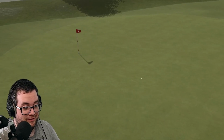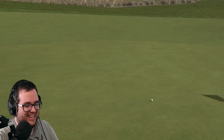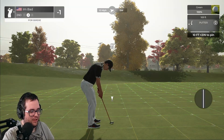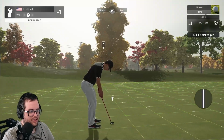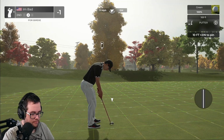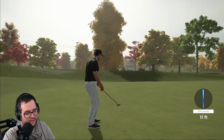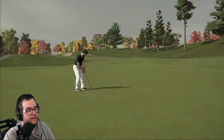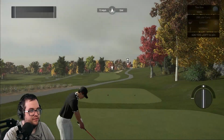This is slope here. All part of the plan. Hey, all part of the plan. That's exactly what I meant to do. Worked out. It worked out perfectly. I pulled it again. Yeah, and that killed it. God dang it. I'll tell you what. My accuracy lately, it's been rough. It has been very, very rough.